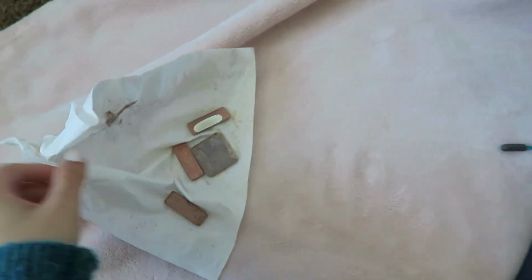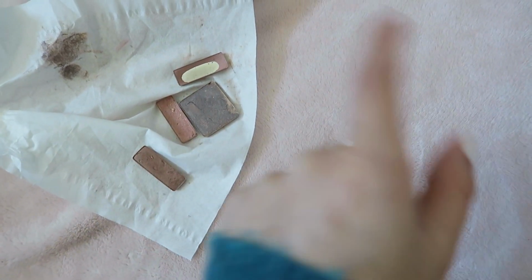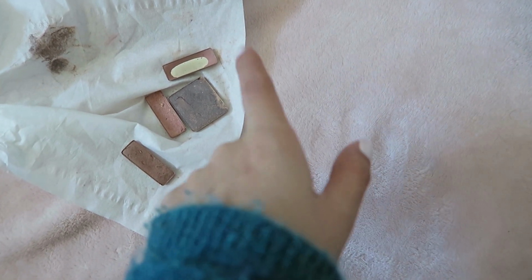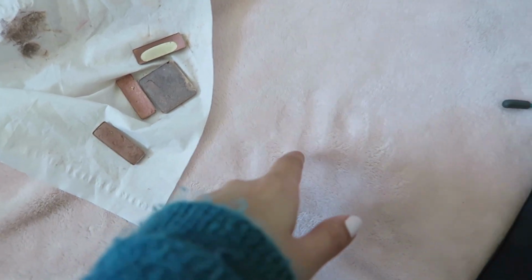So I guess I'll talk about this first. I bought the Naked 3 palette when it came out, and these eyeshadows are still from the original Naked 3 palette that I bought when it came out, and I don't even want to think about when that was. I want to say it was like 2013. So yeah, I'm definitely going to throw them away. As you can see, I have some progress. I only have 3 left.